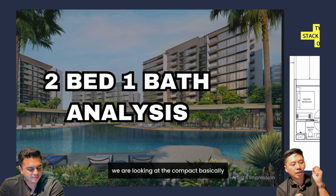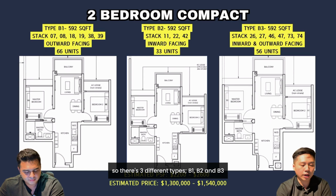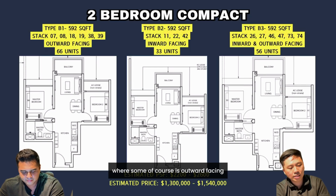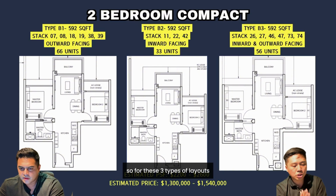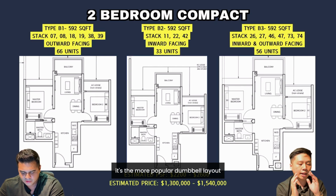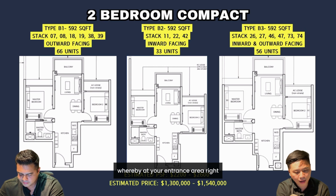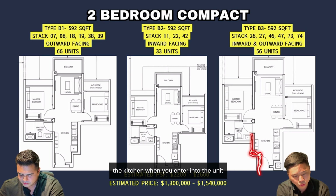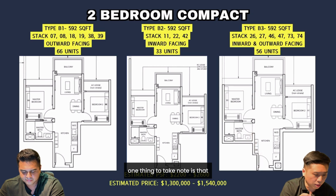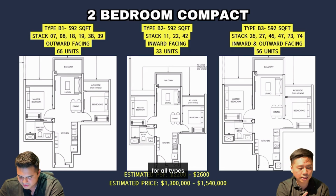For the 2-bed 1-bath, we are looking at the compact type. There are 3 different types: B1, B2 and B3. All of them are the same size, 592 square feet, where some are outward facing and some are inward facing. For these 3 types of layout, I'd like to point out that all of them are the more popular dumbbell layout. The only difference will be at type B3, whereby at your entrance area, the kitchen where you enter into the unit has a slightly slanted wall. It's not fully straight. One thing to take note of is that there are no windows in the toilet area, for all the unit types. Correct.